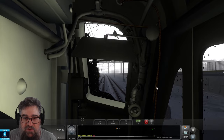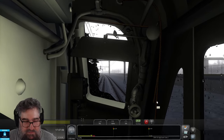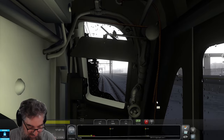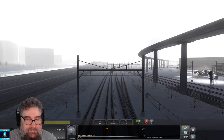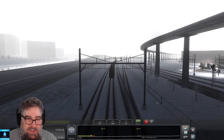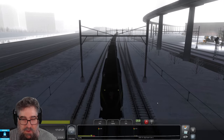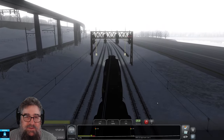Now, why am I running the GG1? Because it's got a really cool horn, that's why. Wouldn't you? So this run goes for about an hour and a half, so you'll be watching a condensed version on the video. Just fix my headlight up there. There we go.